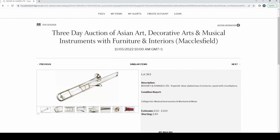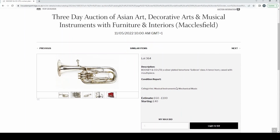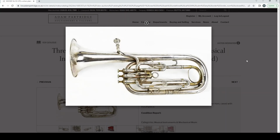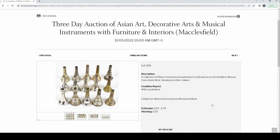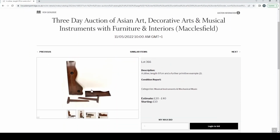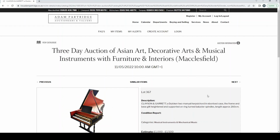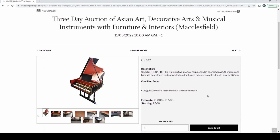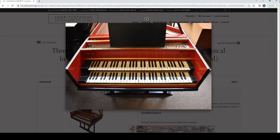Bougie & Hawks Limited Imperial silver-plated bass trombone. Bougie & Co. silver-plated tenor trombone. Solbron class A tenor horn. Collection of 15 trombone and euphonium mouthpieces by Vincent Bach, Besson, Con, Dennis Wick, Yamaha and other makers. A zither and further primitive example. Clayson and Garrett, a Dulcan 2 manual harpsichord in ebonized case. Looks very nice.